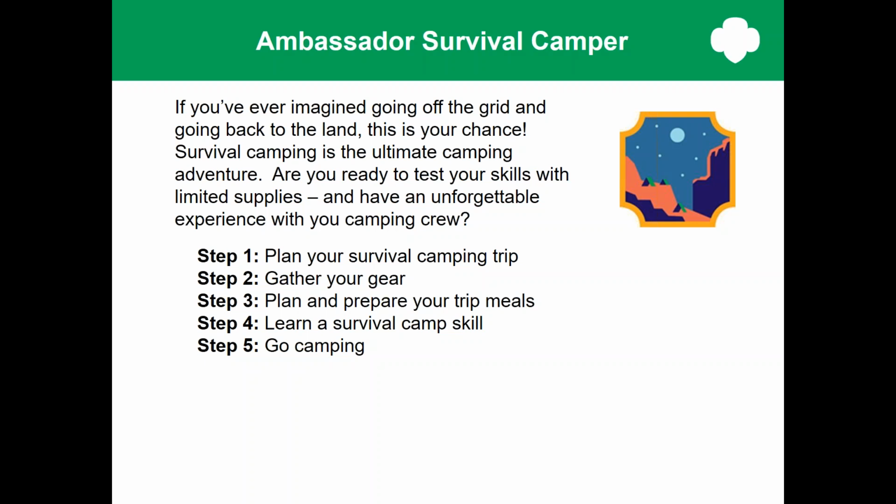I think that it really is a focus on a lot of the traditional camping skills that people really feel are important for girls. And I do like the way that it progresses upon each other. It starts out with something that's really accessible and fairly simple for daisies, but then as we get to the ambassador level, girls are really challenged to put their new skills to the test.